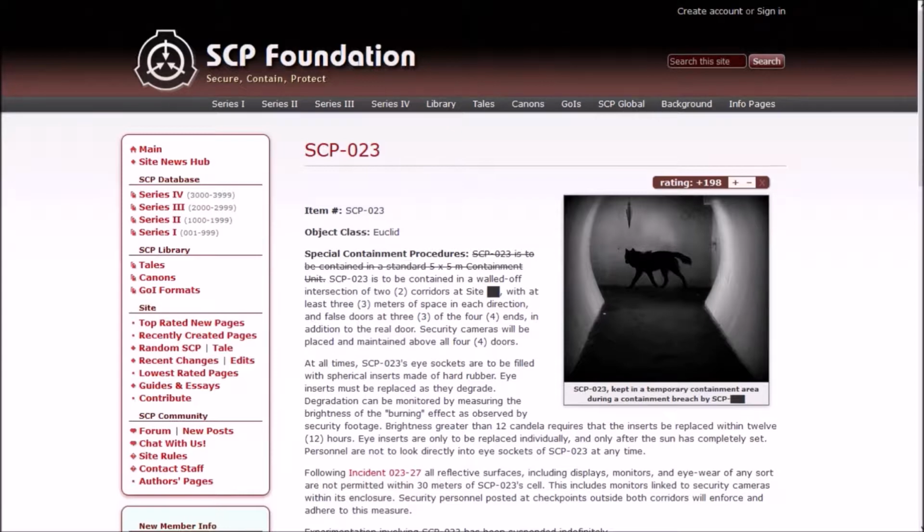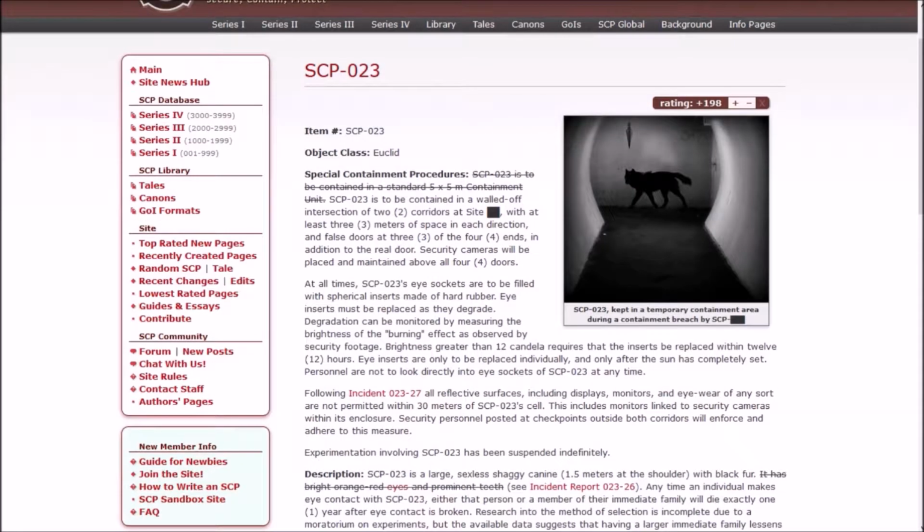I guess something bad happened, because now it is to be contained in a walled-off intersection of 2 corridors at Site blank, with at least 3 meters of space in each direction and false doors at 3 of the 4 ends, in addition to the real door. Security cameras will be placed and maintained above all 4 doors. At all times, 23's eye sockets are to be filled with spherical units made of hard rubber. Eye inserts must be replaced as they degrade.